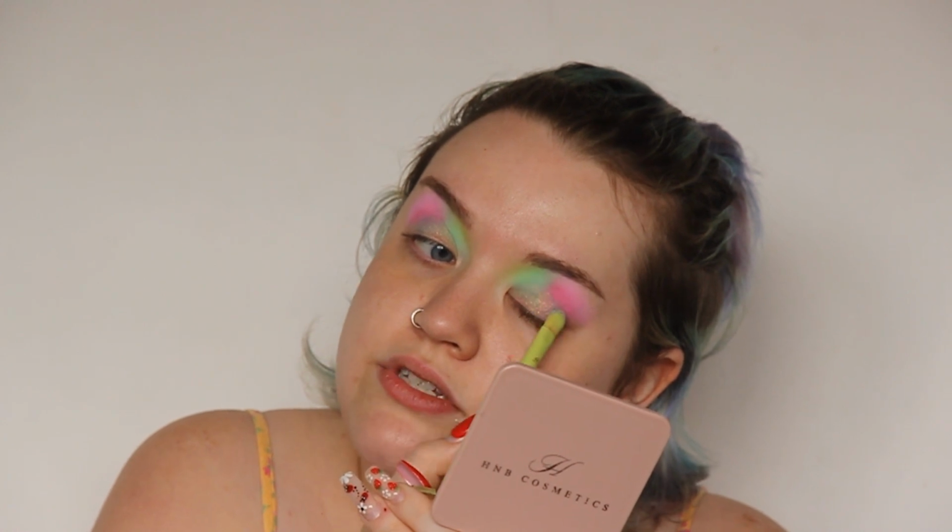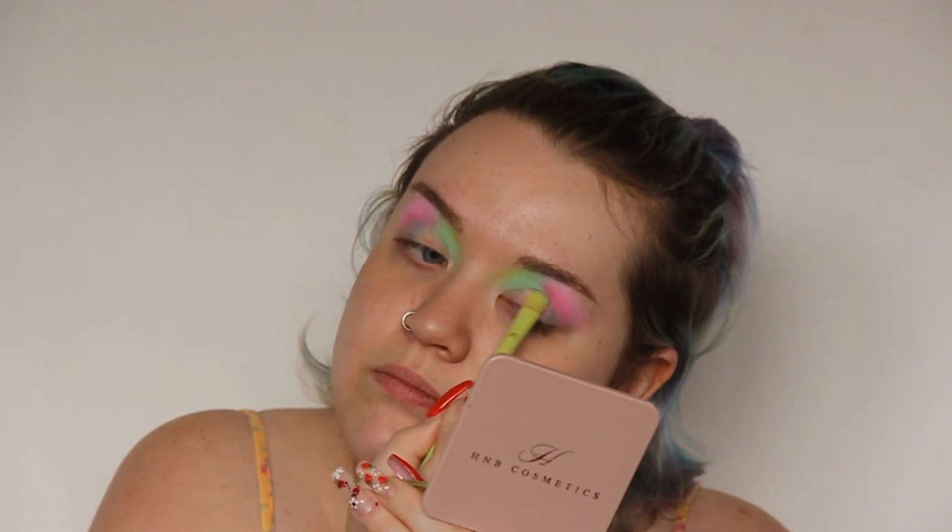I'm just putting a thin layer on, and then I'm going back in with another layer just to really intensify it. Honestly, I don't know how well this different camera is picking up the shift, but that is beautiful. I just stuck my finger in another one of them big time. I'll sort that out in a bit.